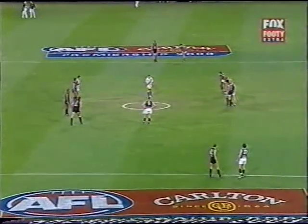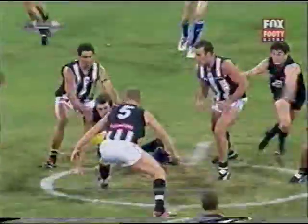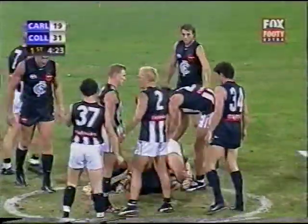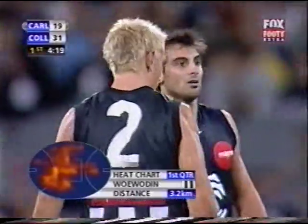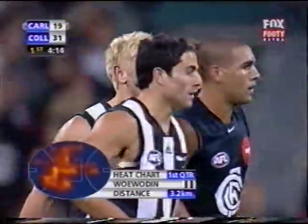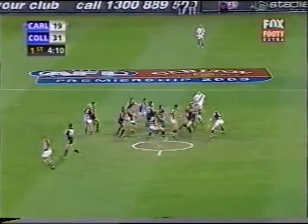Leon Davis, 2 goals in a minute. That is humiliation. It's knocked down by McKernan. In goes Murphy, dragged down. The best way to answer that sort of thing. Leon Davis sparking up. There is Shane Woewodin's heat chart. He started forward, and in the last couple of minutes, he had to go back with Camporelli. He's had just one possession.